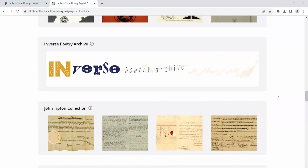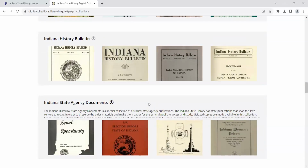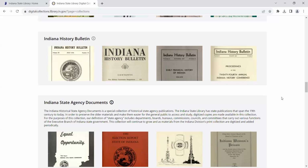One of the things you can do is you can click on the collection to learn about it, but you can also just get a brief hint of what is in the collection by clicking on the little I under the name, and it will give you a description of what you'll find in each one. So this one, for example, is our state agency documents, where we've got a ton of materials from the various state agencies here in Indiana.